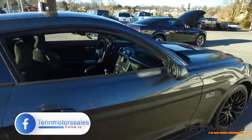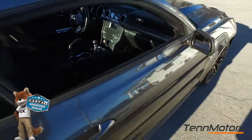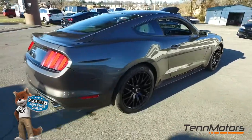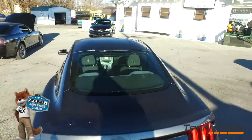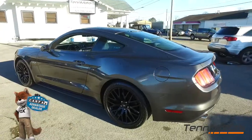Guys, take a look at this beautiful interior, push to start ignition. 6-speed manual, star-spangled banner, horsepower pumping Motown muscle. Guys, you got a backup camera. Do not wait, do not hesitate, do not procrastinate. This beautiful Mustang will not last long.